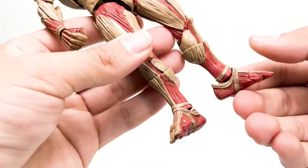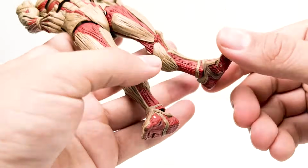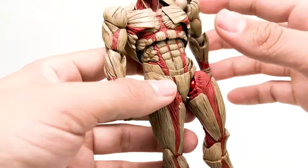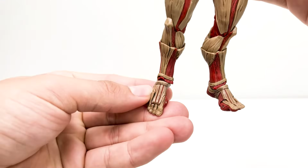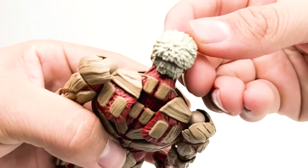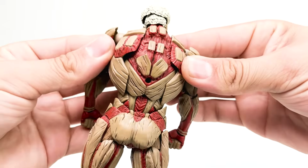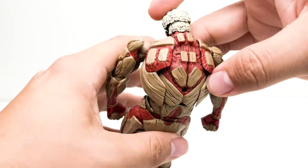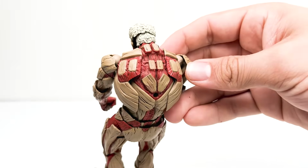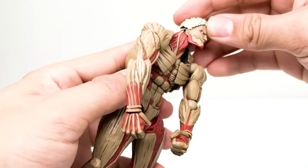Like the Attack Titan though, I don't love seeing these metal pins here on the feet for the toe articulation. I don't necessarily know how you would change that with the cover or a different piece of material, but again, the metal pin right here assures that they're not going to break, so I'm happy with that as well. And just the sculpt on the hair right here, that just looks really cool. And getting right here, the articulation on here, it's a Revoltech figure, we know what to expect, but I'm still blown away by it. And then just looking at all those rivets, that's just so cool.